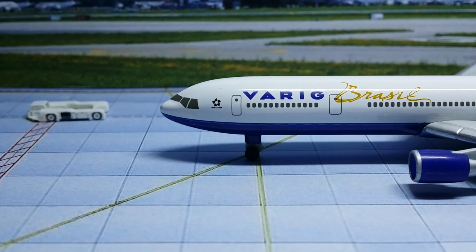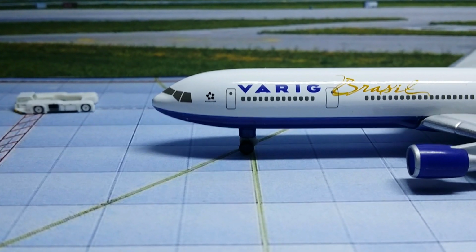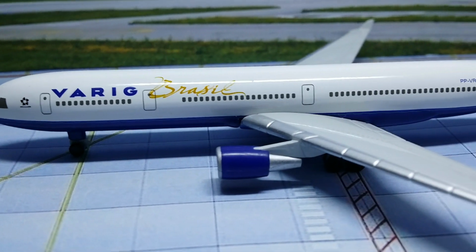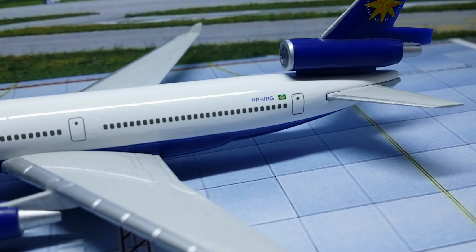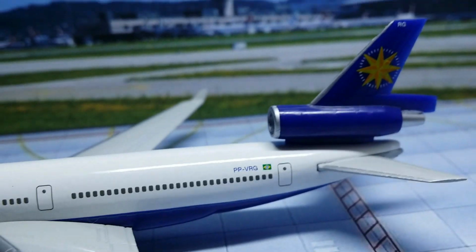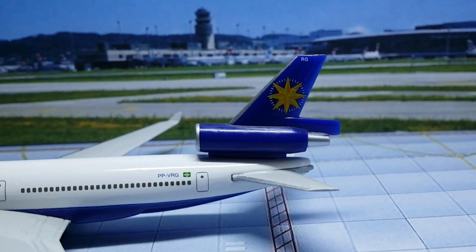So we'll begin our review taking a look at the port side of the aircraft, and you can see right here, left of the L1 door, we have the Star Alliance logo. And then we have the L1 door with a porthole. We've got the Varig Brasil title in the correct order. The L2 door, the L3 emergency exit, and then the L4 door at the back, with the registration of the aircraft being Papa Papa, Victor Romeo Golf. And right next to it we also have a flag of Brazil. And then of course we have the vertical stabilizer with the beautiful compass that is the logo of Varig, and the last 2 letters of the aircraft registration.